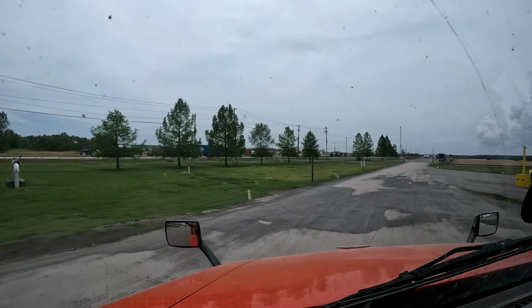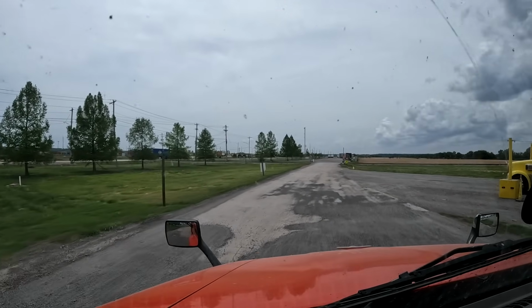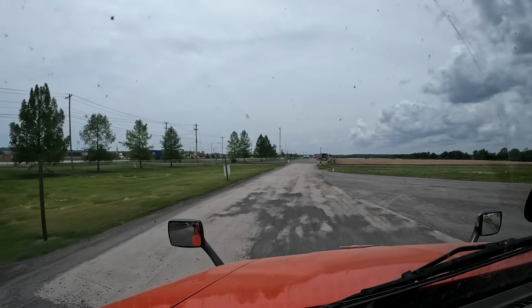All right. I got the camera going because I was going to show you this holding lot, in case you're interested.